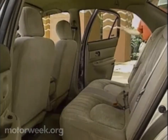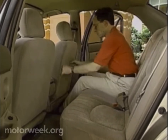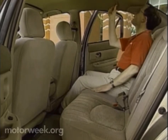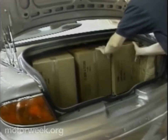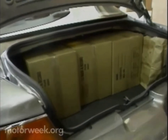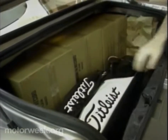In back, there's a spacious rear seat that's slightly higher than the front, and rear air conditioning outlets. A built-in child safety seat is another first-time option. While unfortunately there's no pass-through to the trunk, the cargo bay will hold a generous 16.7 cubic feet of stuff. That includes golf clubs lengthwise, important cargo to typical Buick buyers.